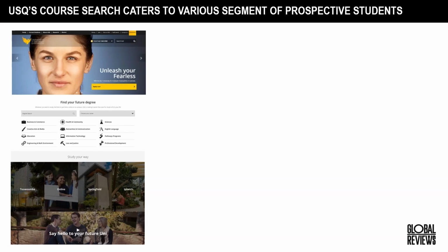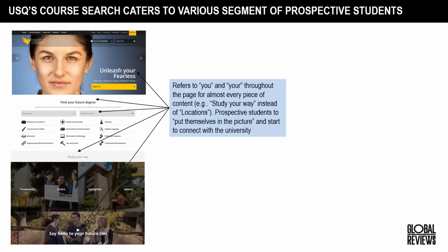Now let's take you through some examples on how universities are offering different tools to students who are searching for course options on a website. First example is USQ. So USQ actually refers to you and your throughout the page, allowing students to have a connection with the website itself.